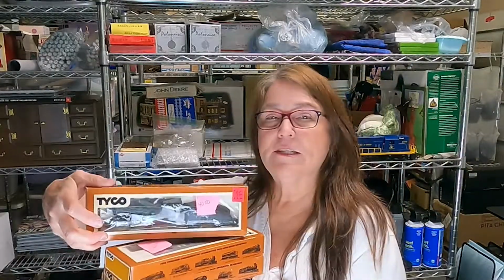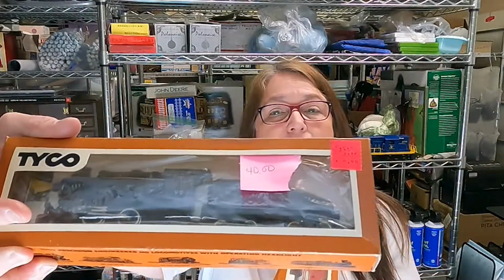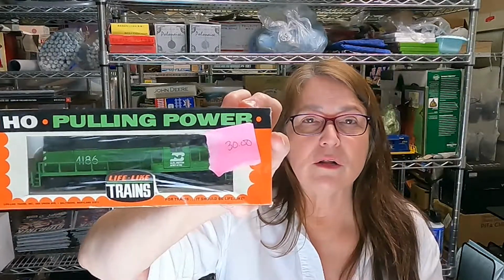And then all of the others are just these Tyco, a little bit smaller locomotives that has a coal car behind it. Another locomotive. So I did run comps on all of these. There are a few that will sell for about $30. All the others will sell probably between $50 and $75, somewhere around there. I've sold so many of these before. So this one, the comps on this one was $50. Look at it, it's brand new in package. So many.